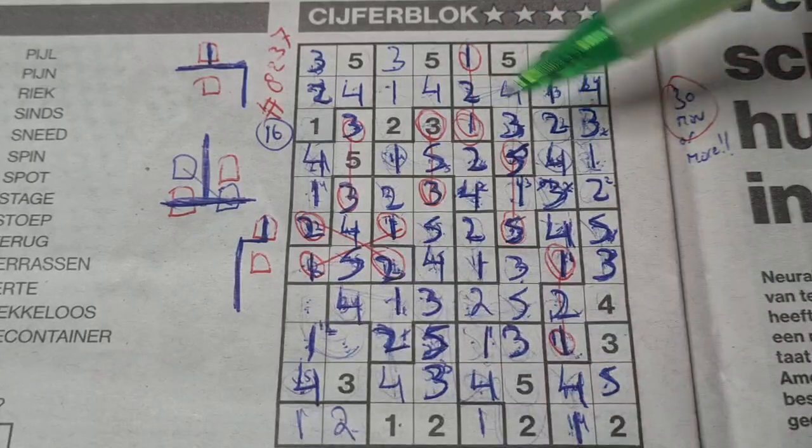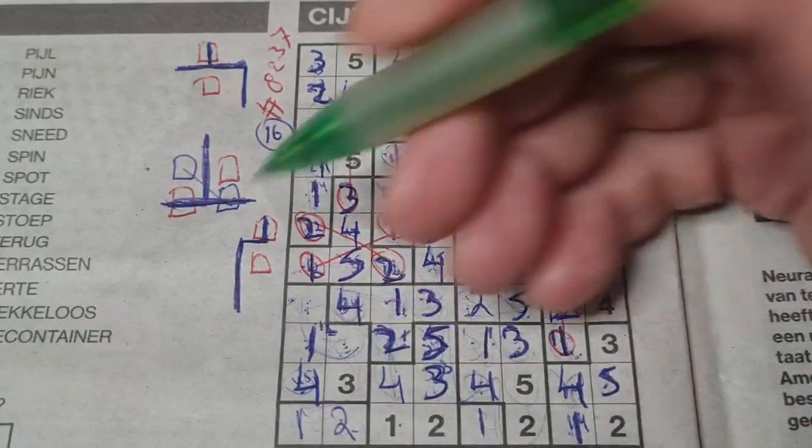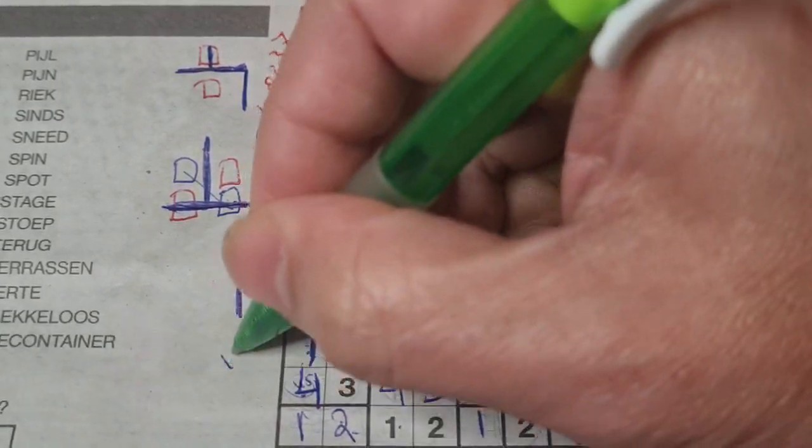2 numbers left. The final 2 numbers in this area for numbers 2 and 5. 2 and 5. We have a 2 there. No 2 there. 2 should be here. 5 goes there. Finish in 18 minutes.